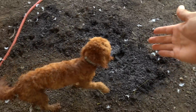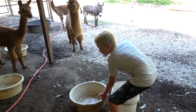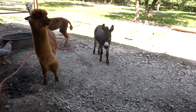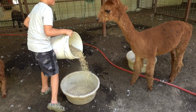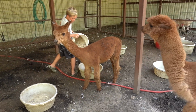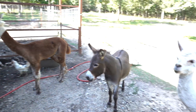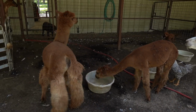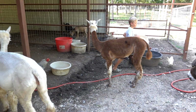For whatever reason, our alpacas have decided they like to poop and pee under the barn. And I don't really appreciate that, guys. You kind of make it smelly under here. One thing that a lot of people don't know about alpacas, and I'm assuming llamas more than likely, they typically use the restroom in the same spot. So they'll find 1 or 2 places they like, and they come back to it over and over.